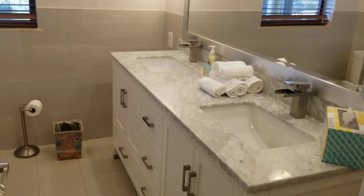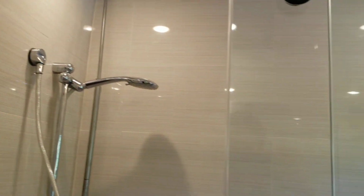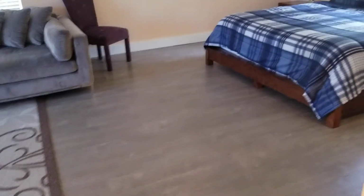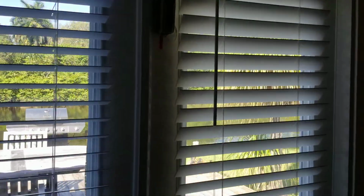We're gonna go here now to the master. The master is very large. You have a big closet space. Another sitting area in the master bedroom. And now we'll go to the in-law suite.